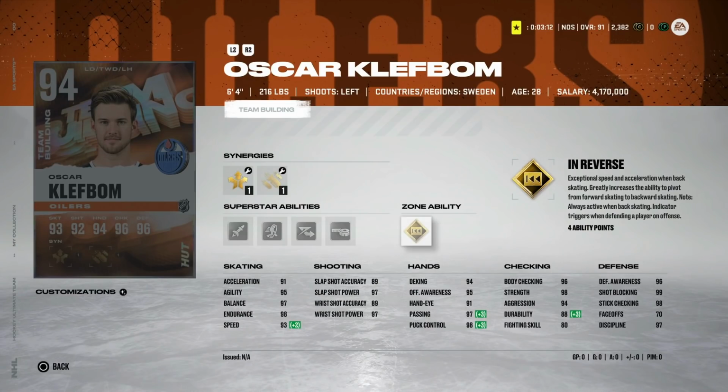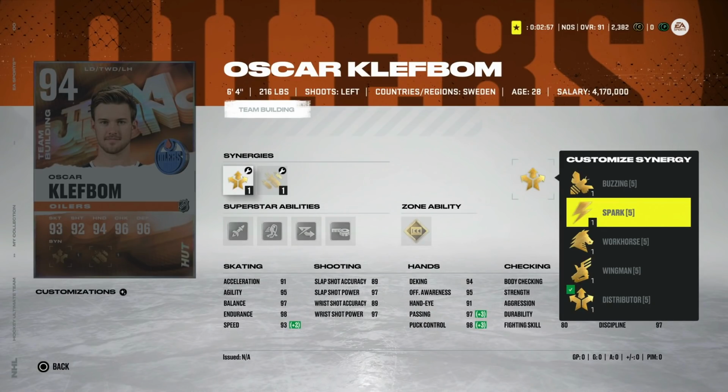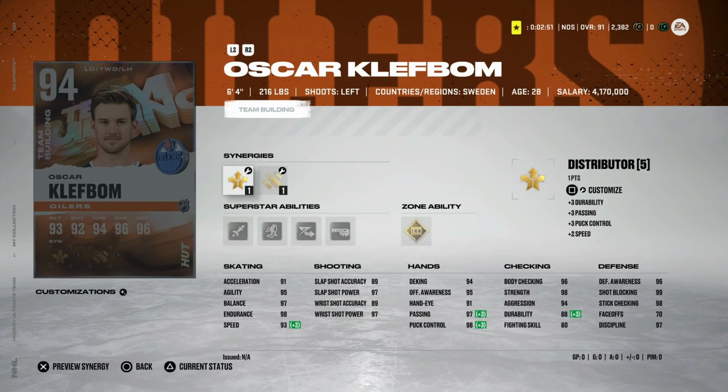So 93 speed is quite good currently in the game. Not much else to say here. He checks off all the boxes. He's a fast skater. 91 acceleration. I'd like it to be a little bit higher, and honestly, it's not a bad thought to go with Spark over distributor just because I think acceleration is a little bit more important over defenseman, but you can interchange that. It doesn't really matter. A really, really good card and one of the best if you can make multiple team builders.